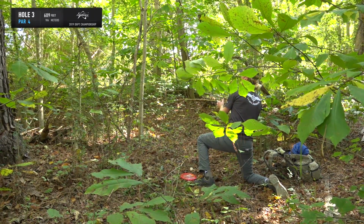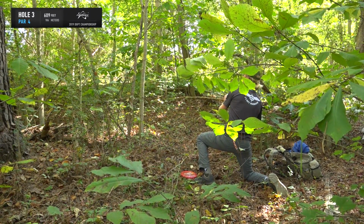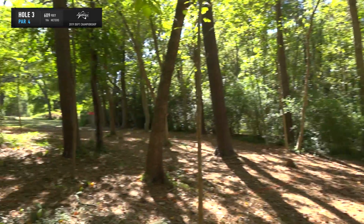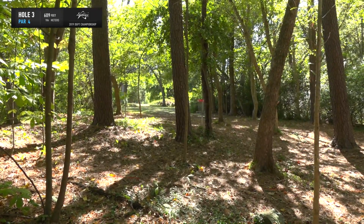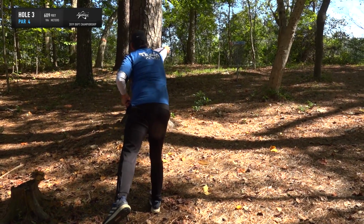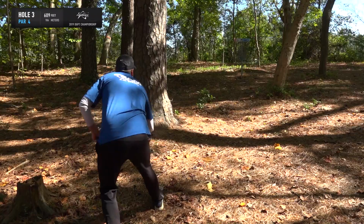Those little upshots are always very important out here because you're going to be faced with them all the time. It's just crucial that you get up and down from your 150-foot range. With a few trees in the way, you have to get creative sometimes, but that's the fun of this course.